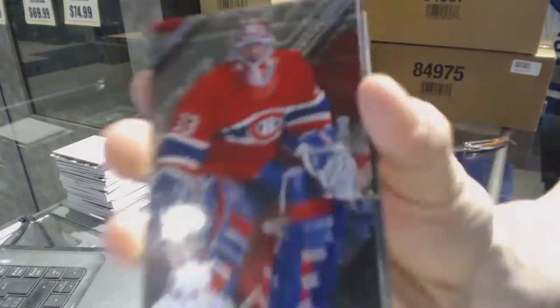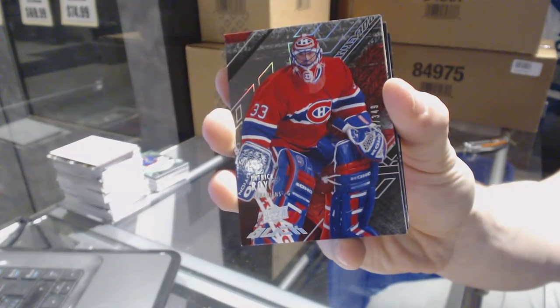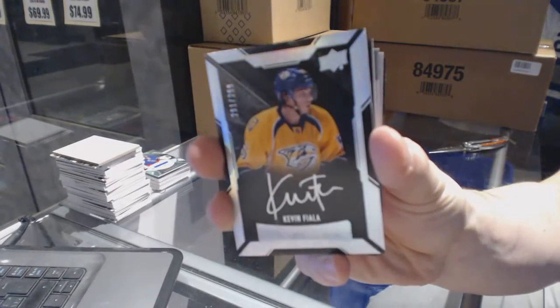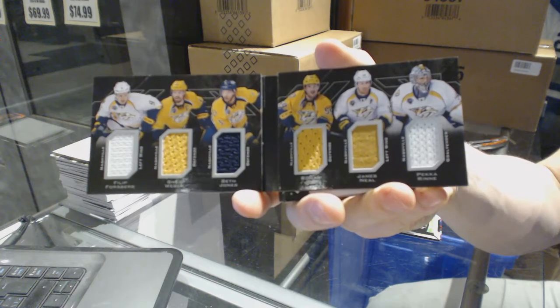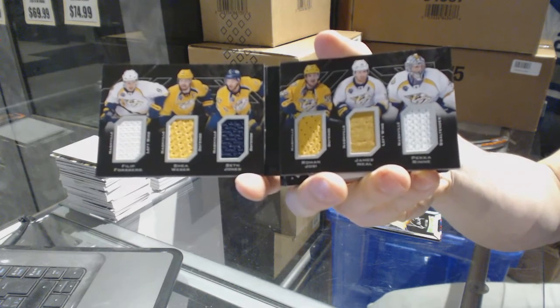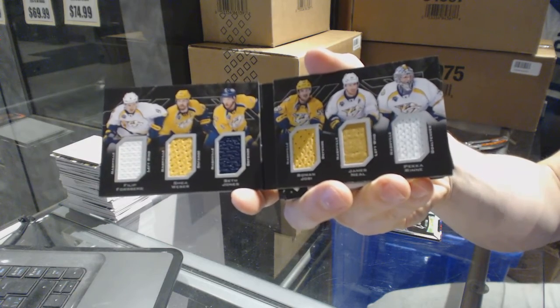All right, we've got a base card, number to 349, Patrick Orr. Lustrous rookie auto, number to 299, Kevin Fiala. We've got a six-way jersey booklet of Philip Forsberg, Shea Weber, Seth Jones, Roman Josi, James Neal, and Pekka Rinne. Six-way jersey booklet of the Preds.